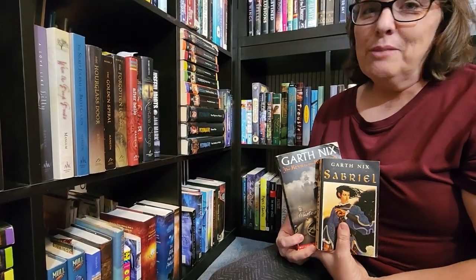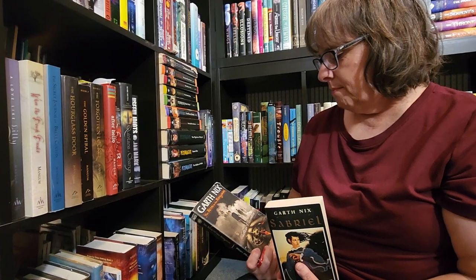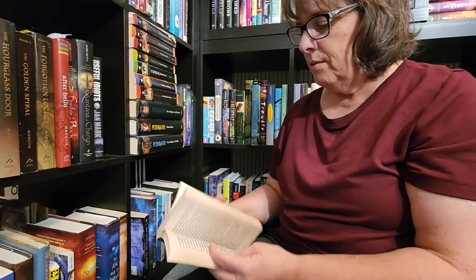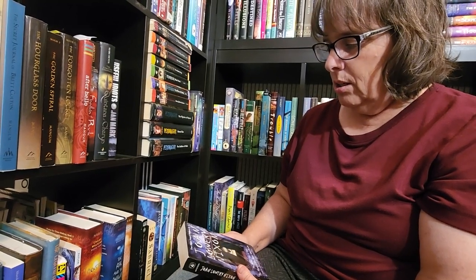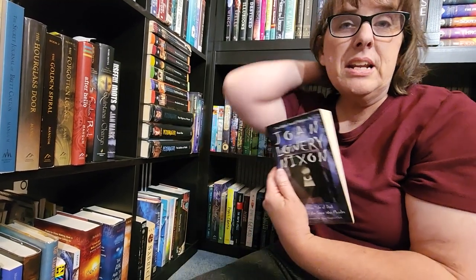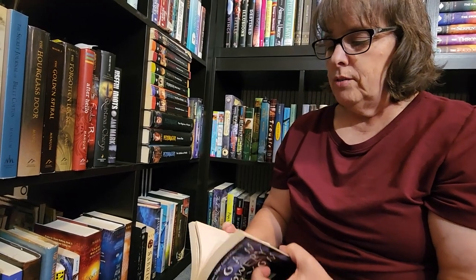Garth Nix is a really, really good fantasy YA author. Sabriel, The Keys to the Kingdom, Mr. Monday. And this one, I think I have meant to read forever and ever, and I don't think I ever actually got through it. The Other Side of Dark, The Name of the Game Was Murder. Two Edgar Award winners by Joan Lowery Nixon. We need to read an Edgar Award for the Pioneer Book Challenge. So there you go.